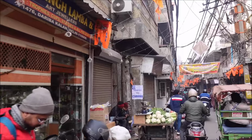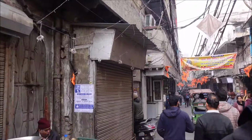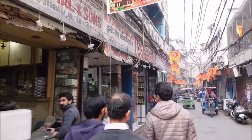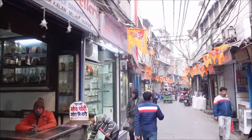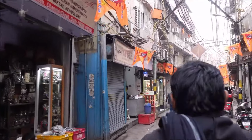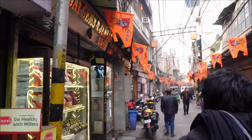Chandni Chowk was designed and established by Shah Jahan in the 17th century. The purpose of its creation was to be the main street of the imperial capital, Shahjahanabad, now Old Delhi. The name Chandni Chowk translates to Moonlit Square or Moonlit Market. The street is a wide boulevard lined with shops on both sides, and it extends from the Red Fort to the Fatehpuri Masjid. The architecture reflects a blend of Mughal, Indian, and colonial influences.